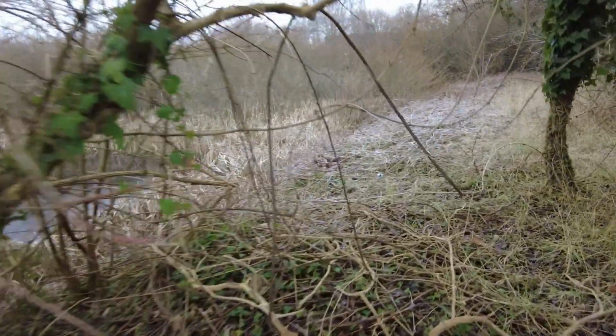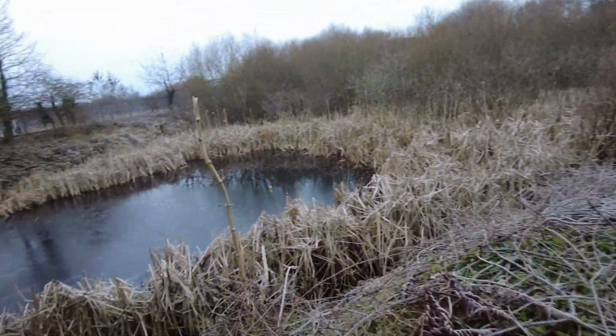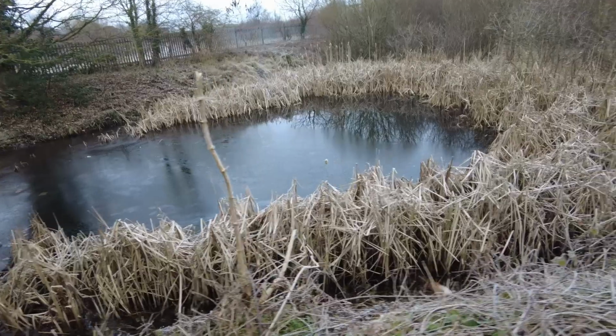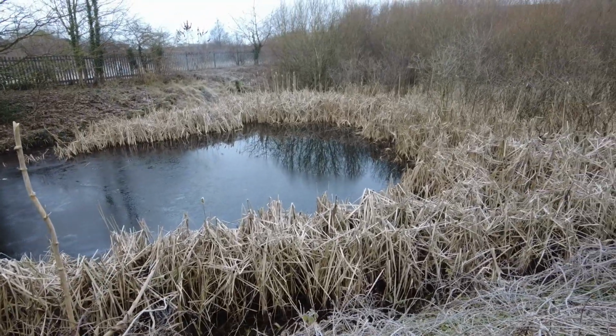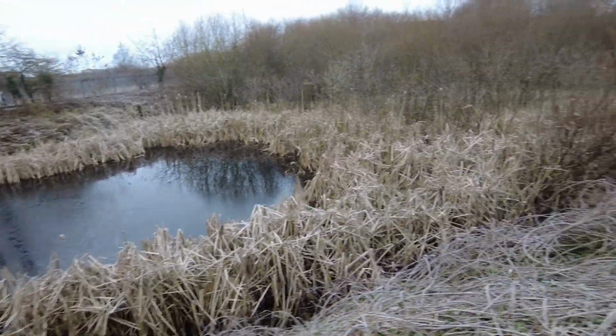If you hear me clicking, it's because I have to press a little button 3 times for it to turn the camera around. But in the spring, I bet this is lovely. Bet you've got herons and things in here, and frogs, toads, newts, all that kind of stuff.